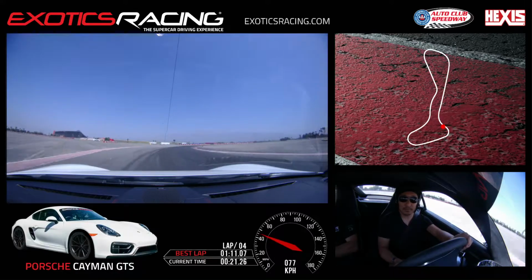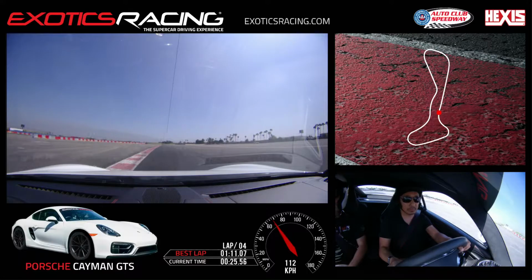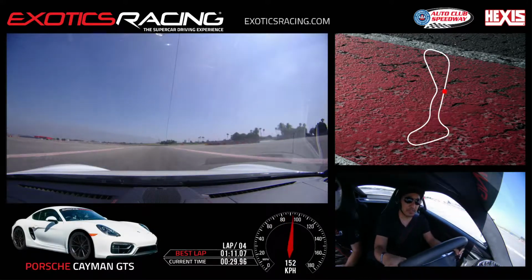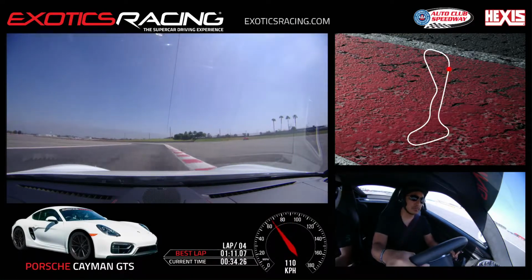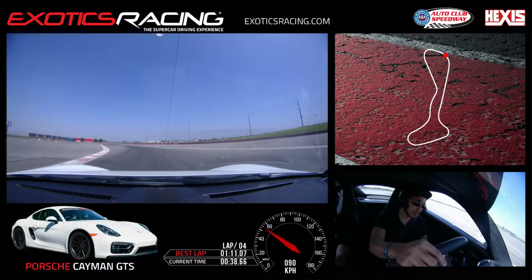Now turn in. Unwind the steering all around to the green cone. And full throttle. I feel like upshift 4. Firm brake, downshift 3. Not too much braking, turn in, no more braking. Back onto that throttle, very light, feathering in more. Full throttle now.